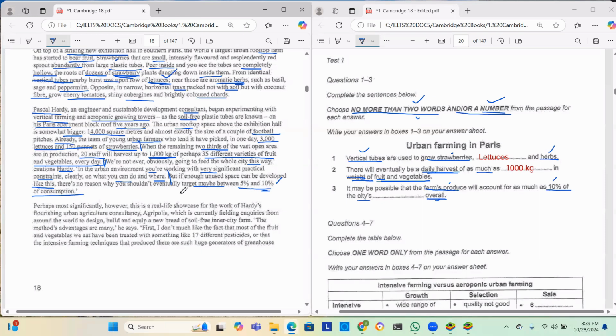Now let's read the last sentence again. But if enough unused space can be developed like this, there is no reason why we shouldn't eventually target maybe 5 to 10% of the consumption. He's talking about the consumption of the whole city here. So it may be possible that the farm's produce will account for as much as 10% of the city's consumption overall. So consumption should be the answer. He's talking about that exactly. Guys, I hope it is clear for you. So consumption is our answer.